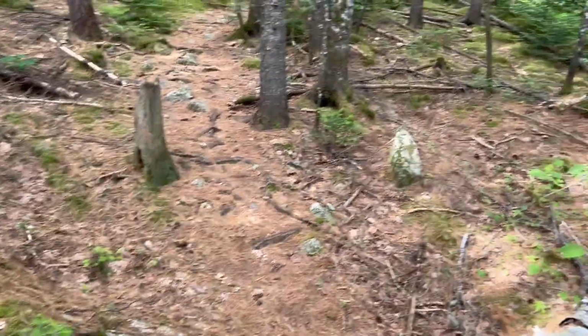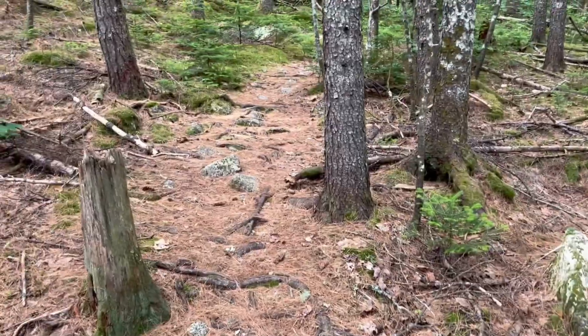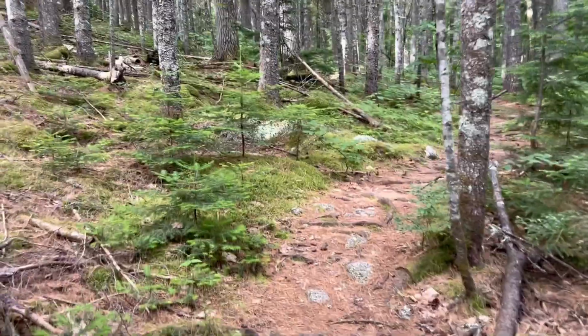Gotta be careful of some of these roots here. So I'm kind of huffing and puffing. It was a gentle climb, but a steady climb up from the shelter so far. So something occurred to me.